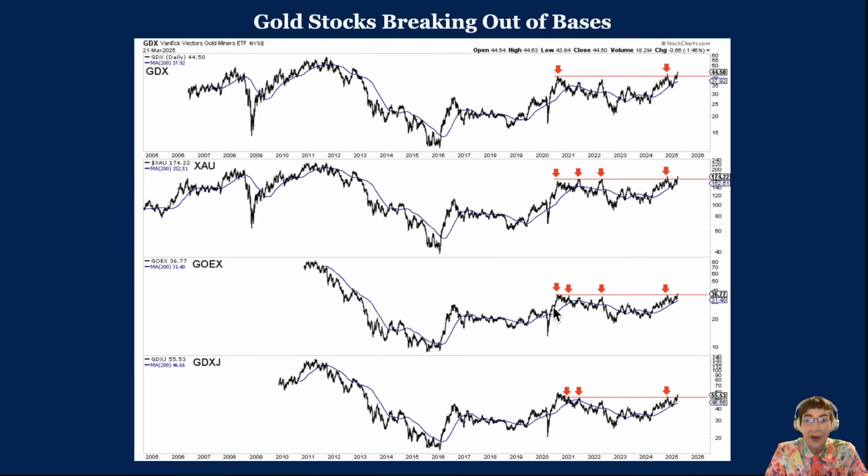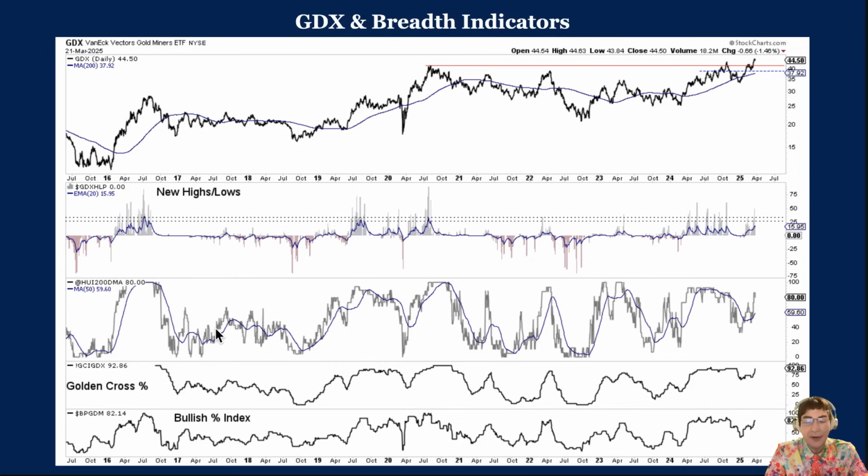Money can still come into the miners. Look at these charts. They're breaking out. You don't want to be bearish. Doesn't mean you want to buy everything in sight right now, but I'm just telling you, the miners could detach a little bit if metals correct here.